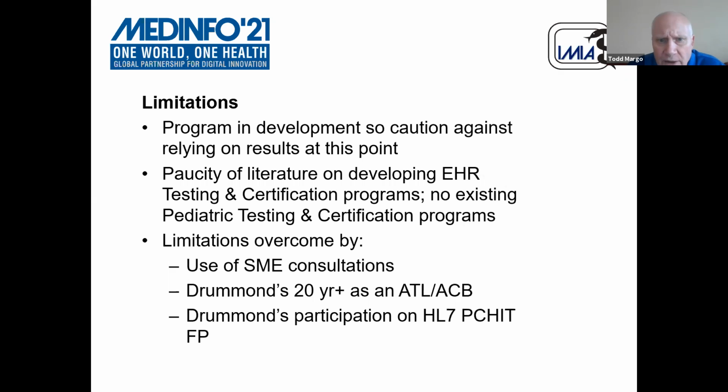To summarize a few limitations of our work so far, the results we are reporting are preliminary and await the completion of our program development as well as our experience with our program in the actual health IT marketplace. We expect our program to evolve over time as health IT technology in general evolves and pediatrics EHR functionality also evolves. We also note that there is a paucity of literature on developing EHR testing programs, so Drummond has had to rely on its experience with ONC testing, our advisory panel input, and our participation in the new HL7 pediatrics functional profile effort. Next slide, please.